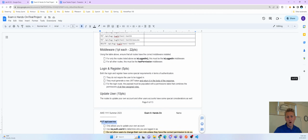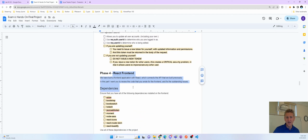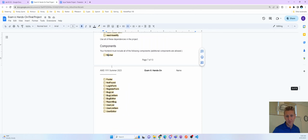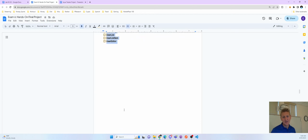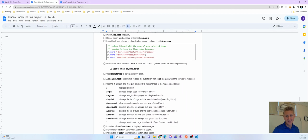Okay, so adding up all these points on the back end so far in the database, I think it was worth about 105 points. Okay, so that leaves about 100 points for the front end. And again, the front end, this is what we've been doing for the past 2 weeks. We've been working with React. We've been working with all these dependencies with React. We've been making all these React components. Okay, we've been working with theming, with Sass, some Sass theming.